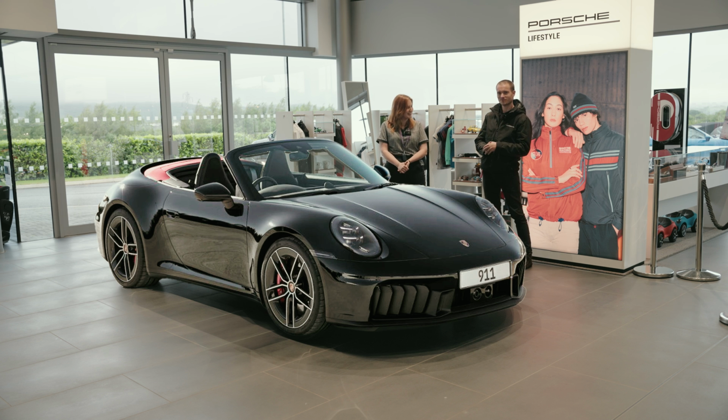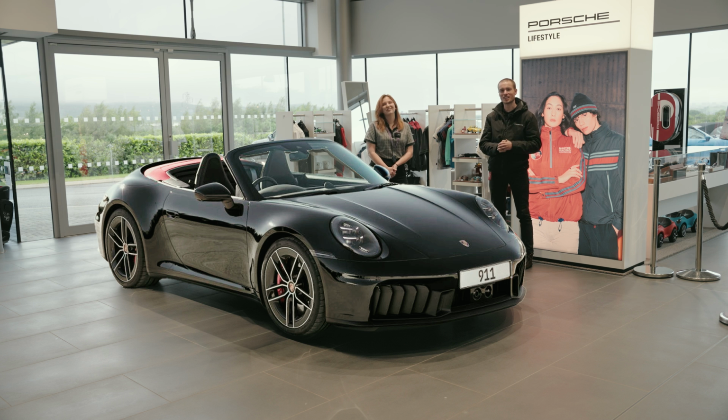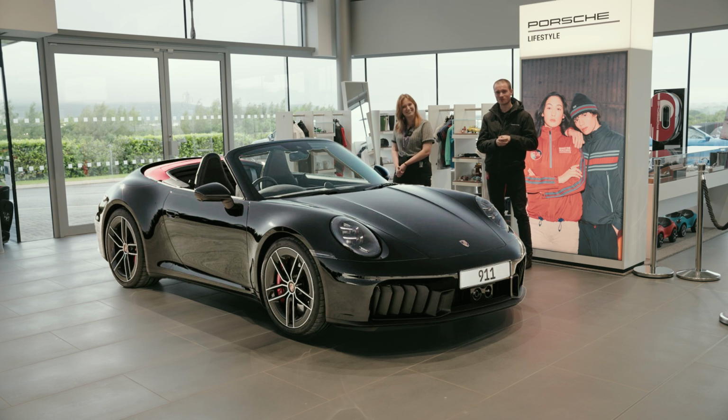Some really exciting news. Porsche has just unveiled the brand new 911, so the 992 Gen 2 is now out. Tweaked design, improved aerodynamics, slightly different drivetrain and better connectivity. So let's delve into it. Let's go.